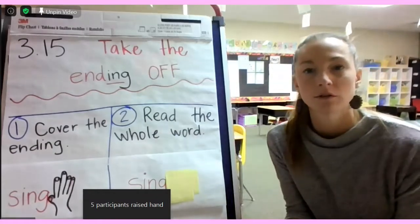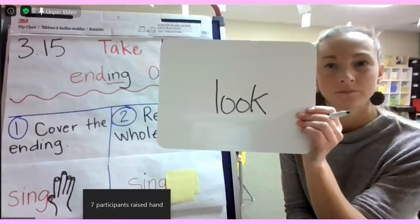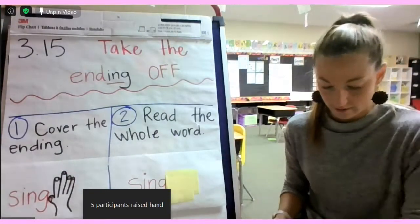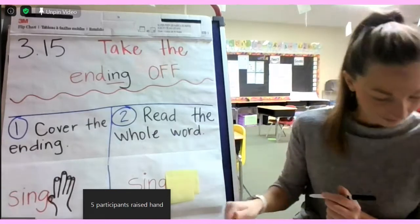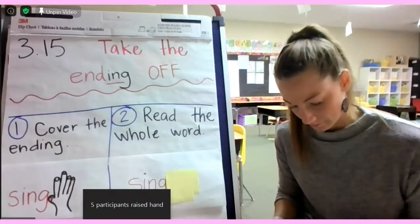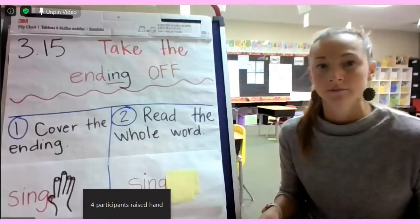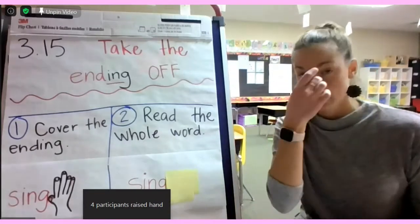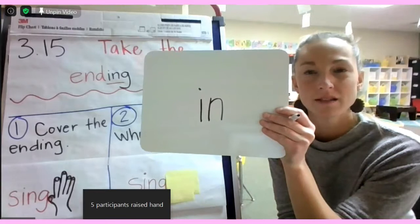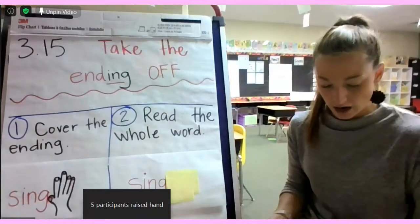One, two, three. Aaron. Look. Look. Nice job, Aaron. Mouse. Look how come inside, it's fun inside. So just click the button one time, Cadence. One, two, three. Mason. In. Good job.